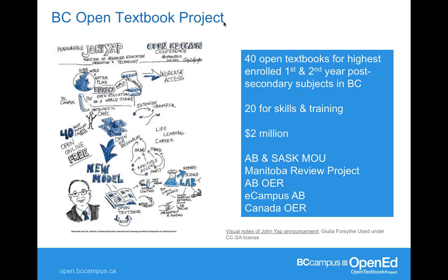And then in 2014, another minister put forward another $1 million to do 20 open textbooks in skills and trades training, which is really important to BC to increase our jobs plan and to also make an impact in our trades and community college systems in our province. And so the government has put forward $2 million in this project.